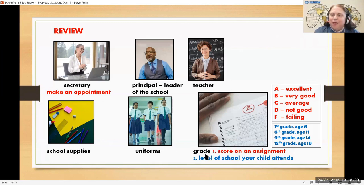Grade can also mean the level of school that your child attends. For example, I put here in blue, first grade. If your child is about 6 years old, your child might be in first grade. Sixth grade, children around 11 years old might be in sixth grade. Ninth grade would be age 14. 12th grade would maybe be age 18.